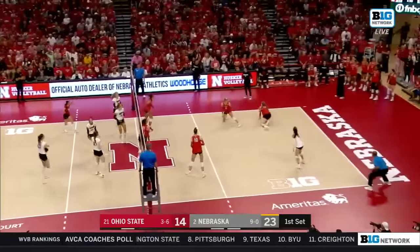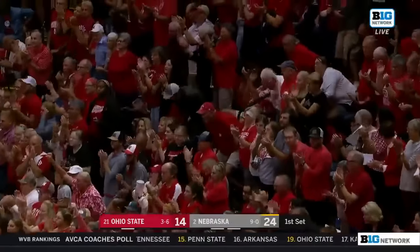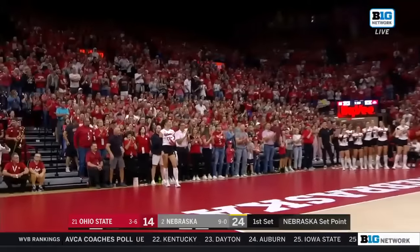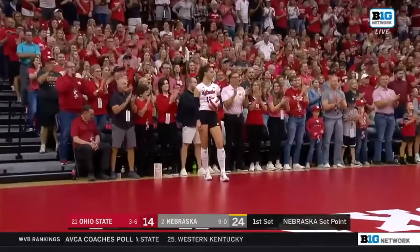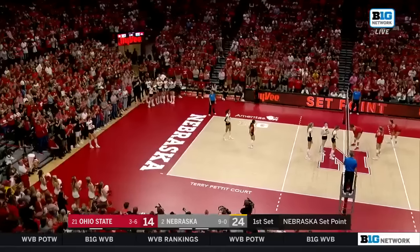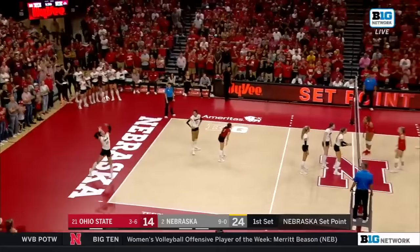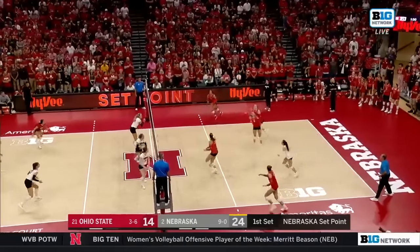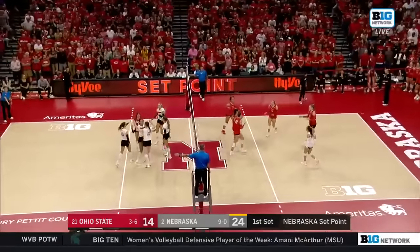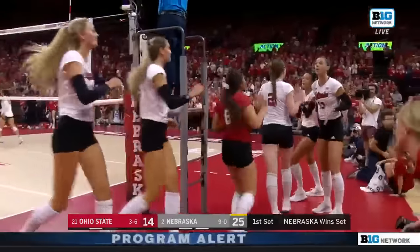Running up by Rodriguez. Back row, Arthur Murray. Oh my. How about the defense for Nebraska getting these fans on their feet? We are at set point here in the first. Swing again out of the back row, and once again Harper Murray delivers, and Nebraska has taken set one in this battle of top 25 teams.